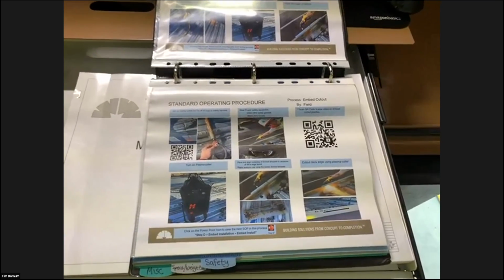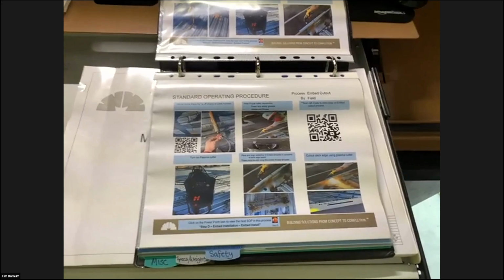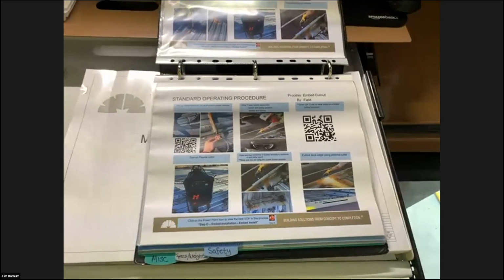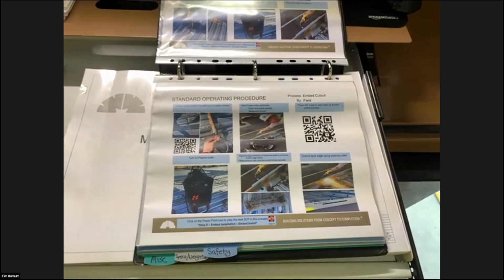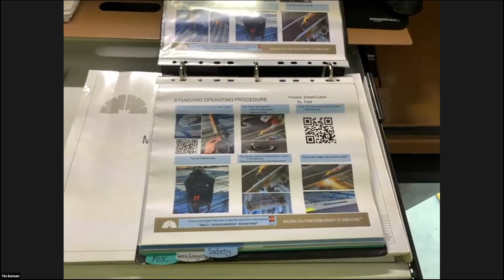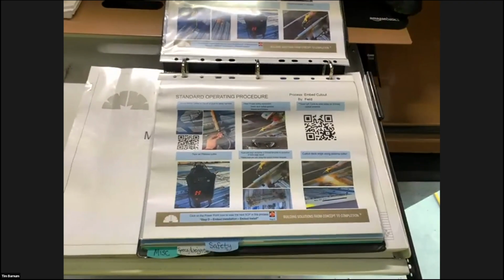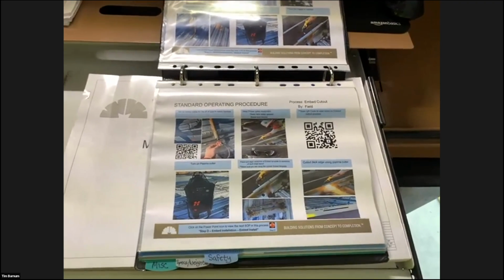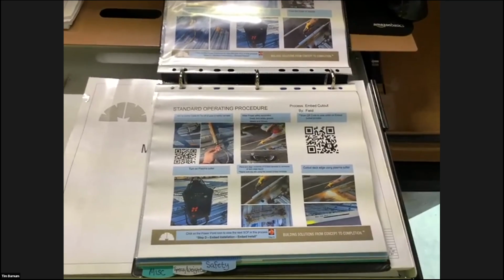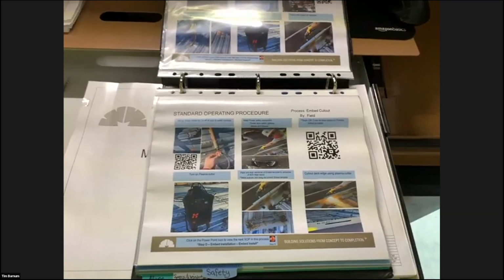With this binder, we're able to take a brand new apprentice or even an experienced journeyman that hasn't performed this task in a while, and show them this binder. They can spend a few minutes going over the steps, which will give them a better understanding of which tools and materials they'll be using. With these steps broken down, it gives us a better understanding of what our takt time will be for each task, even with that brand new apprentice.